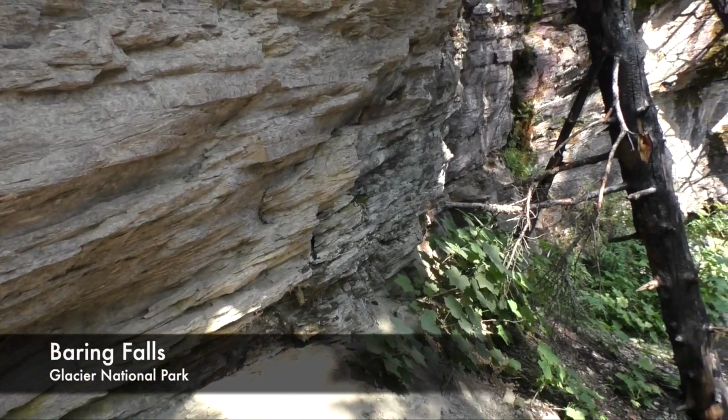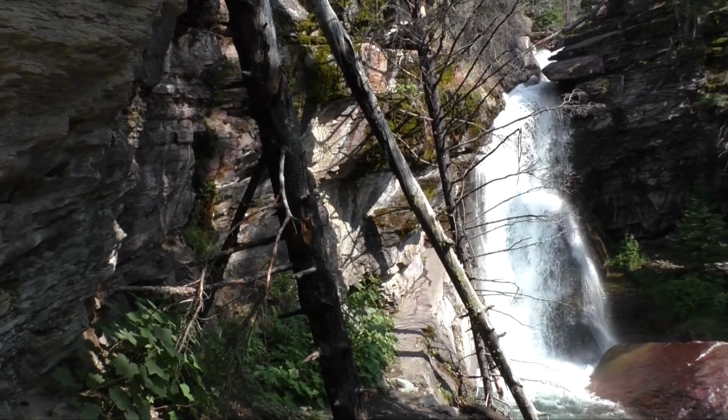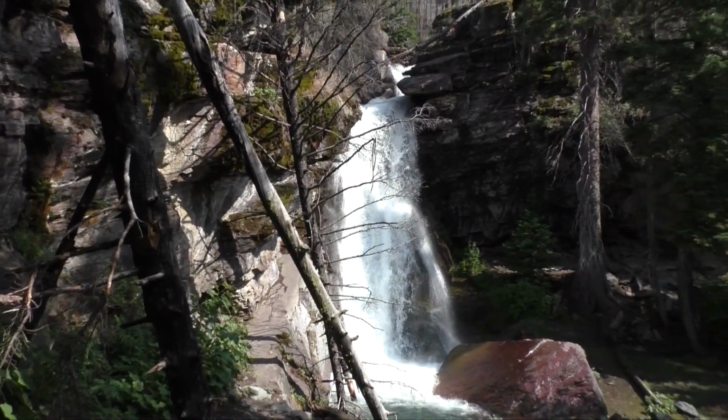We are back in Glacier National Park for our next waterfall. This is a short walk from Sunrise Point to Bering Falls.